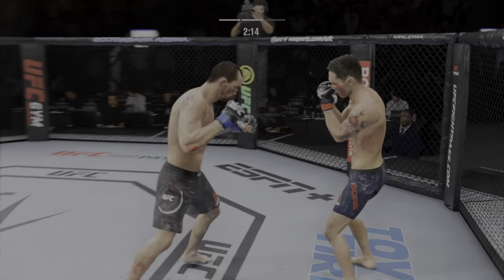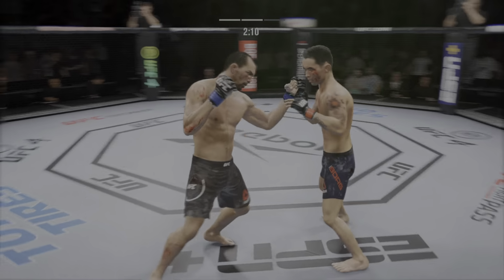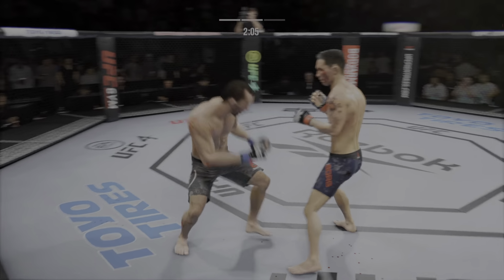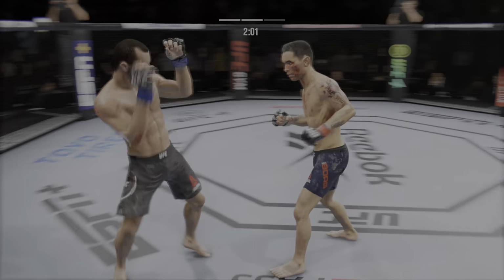Well, he's really picked up the pace here in round two. Much more aggressive now and starting to find himself in the pocket. Oh, nice connection there with a punch, DC. Great time to land that punch. And a nice job at least staying upright on that.